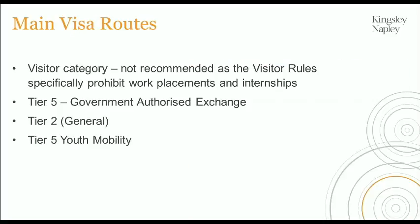Once we've established the intern is not British or European, we must consider the most appropriate visa category. The visitor category. This is the first category we will discuss, mainly to dismiss it. Those entering the UK as visitors are not allowed to undertake work of any kind, including job shadowing, and yes, unpaid internships is still considered to be work. The intern must therefore obtain appropriate work permission before they start their internship.